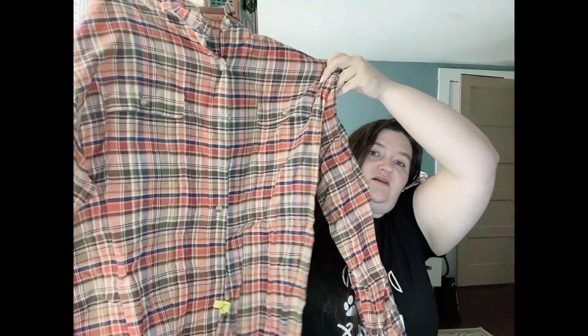Speaking of plaids, we have another one. This one, as you can see, was sent to the dry cleaner at some point. This is also a size XXL, and it is Polo by Ralph Lauren.